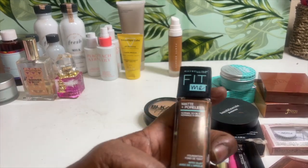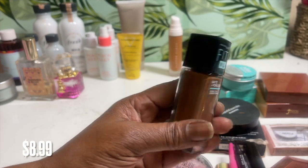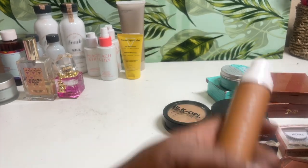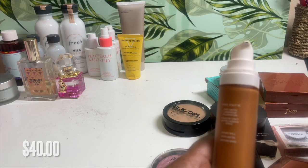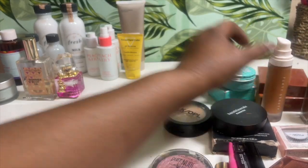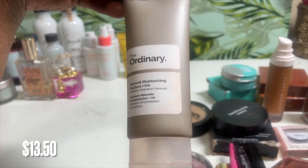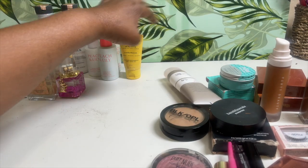And then Maybelline Fit Me foundation, which could possibly be in my color, and then a Fenty Beauty Pro Filler Soft Matte Foundation. And then The Ordinary Natural Moisturizing Factors Hydration Formula.